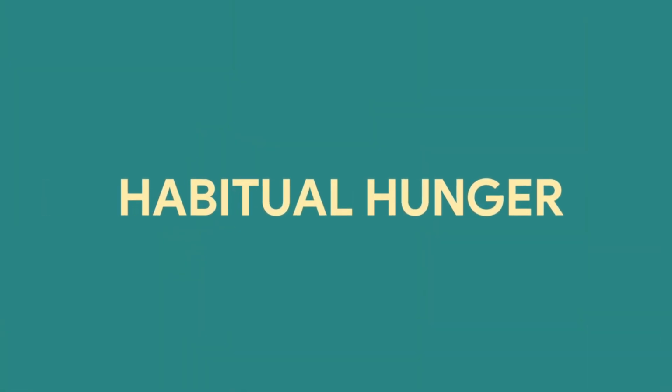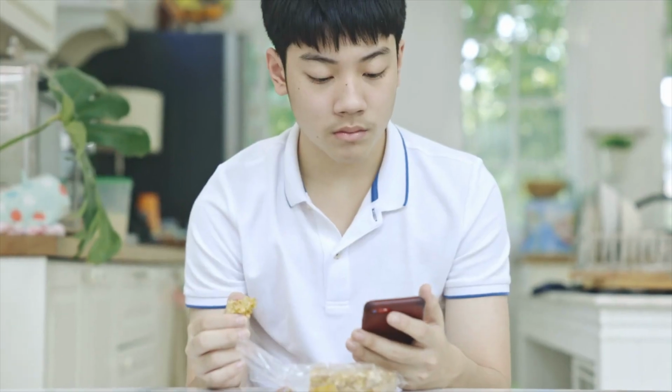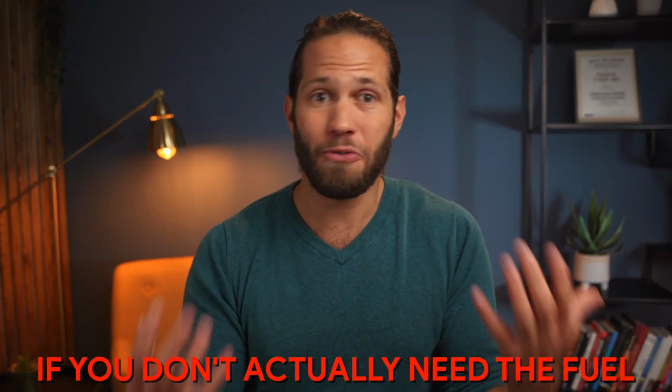as the body's thirst signals can be similar to hunger signals. The next one is habitual hunger, which is when you eat at a certain time out of habit rather than true physical hunger. For example, if you always eat a snack at 3 p.m., you may feel hungry at that time even if you don't actually need the fuel.